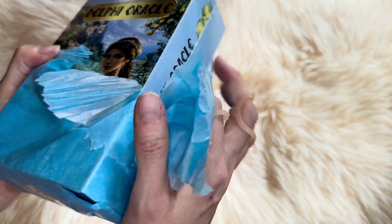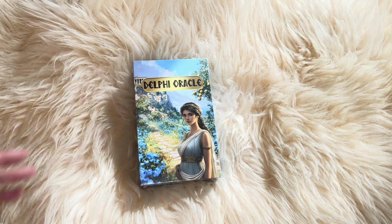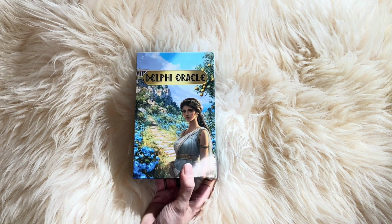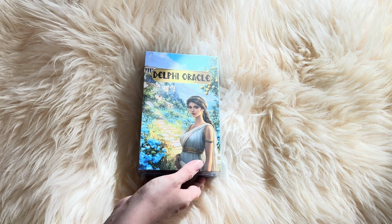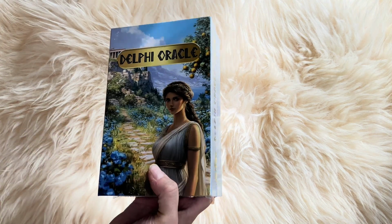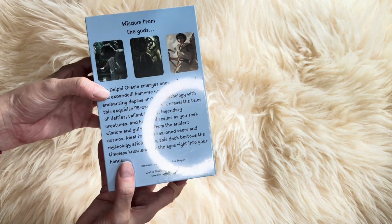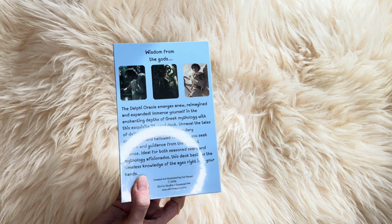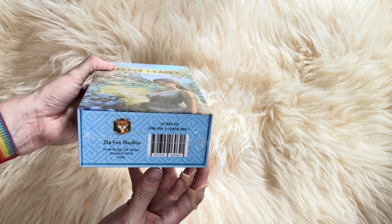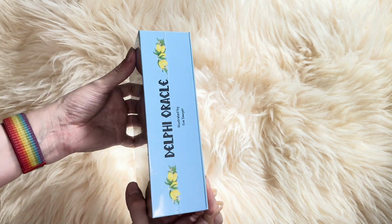Special. This is a present. That's a nice box. There we go. Okay, so here we have the Delphi Oracle. Okay, and I'm going to kind of pick this up so you guys can get a look at it and do all of the edges. And I'm not going to do a review of this because I haven't worked with it yet, so this is just kind of going to be an unboxing of this deck. I will do a more in-depth review of this once I have worked with it.